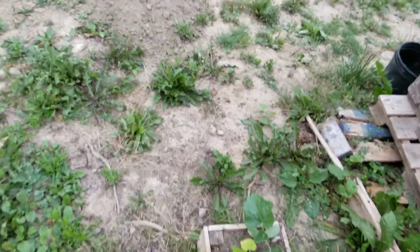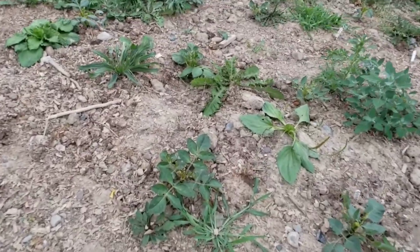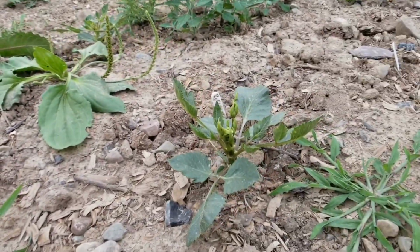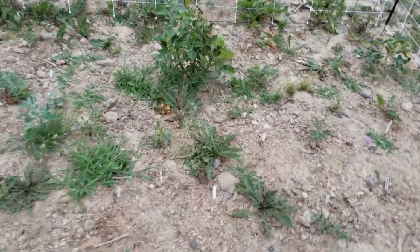And then the dahlias, I haven't really given an update on lately. I actually just weeded these a couple weeks ago, and it needs it again already. I have 150 dahlias back here, and they're doing pretty well. They're coming up. So I'm really excited for these to be in bloom. I'm hoping that goes well. It's my first year growing them.